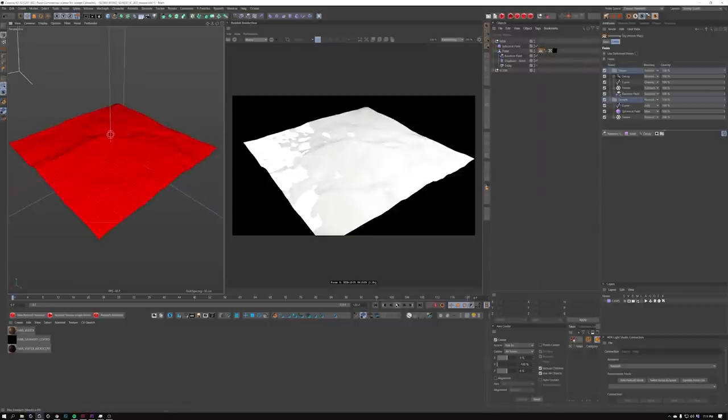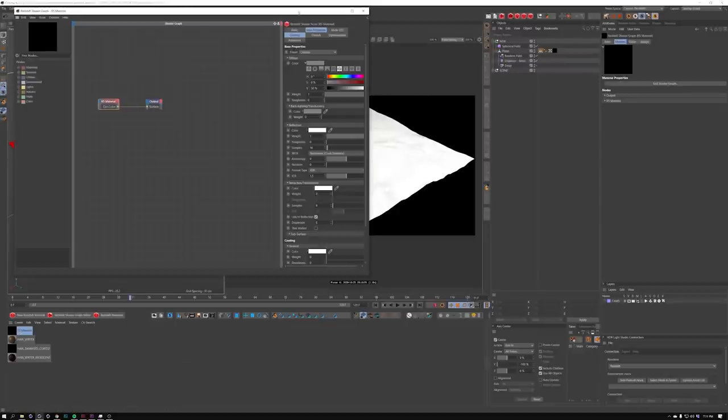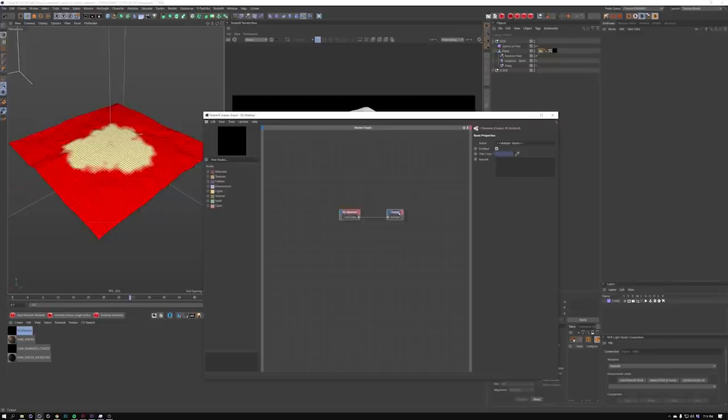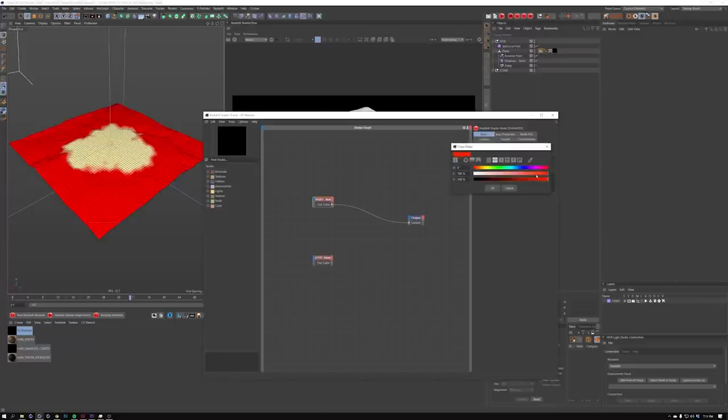To show this in practice, I'm just going to set up a quick shader to show the material transitions, using the fields. I'll create a Redshift material, and I'm going to name this one damaged. Then we're going to duplicate that and name this one healthy. Just for ease of visibility, I'm going to make my damaged node red and my healthy node green.